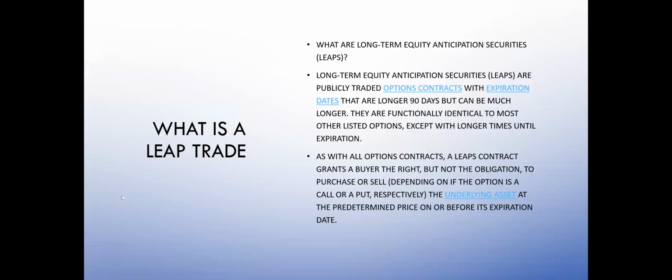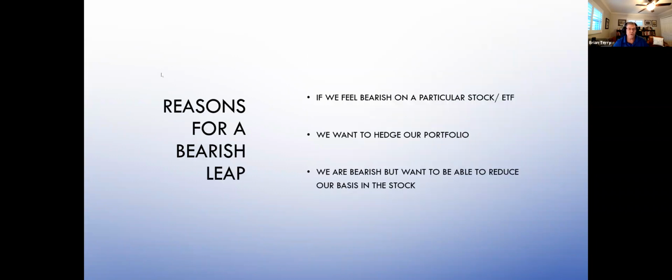Okay, so just some textbook stuff about what a LEAP is. It's basically a long-term equity anticipation security, and you can do a LEAP as far out as you want. There are 1-year and 2-year LEAPs. So from a bullish standpoint, if you were bullish on an overall index and said, I think the SPY will be up at the end of the year, you could buy a LEAP and it would function as a kind of synthetic stock. But you're able to sell calls against it, which is a pretty cool feature.